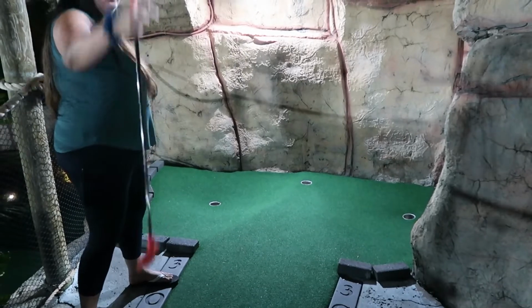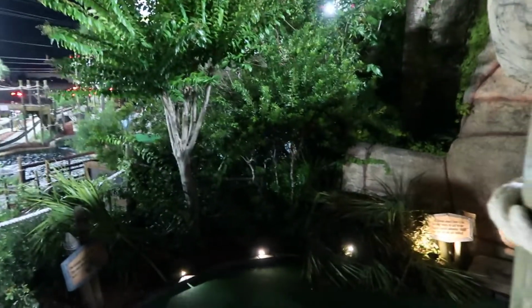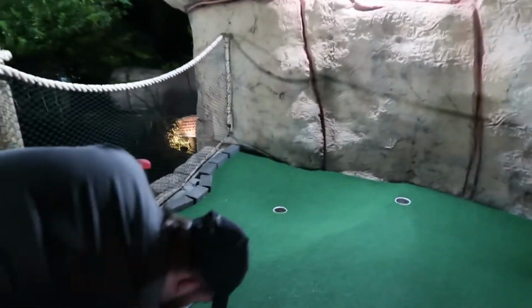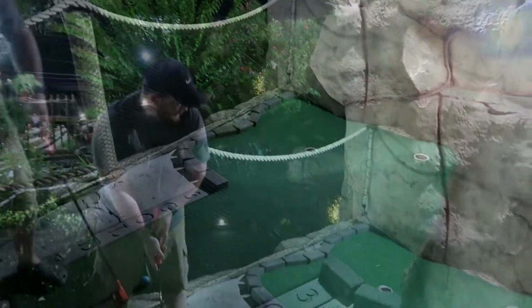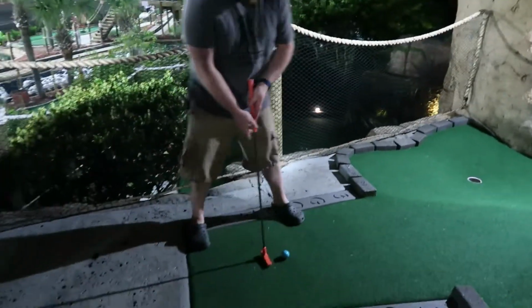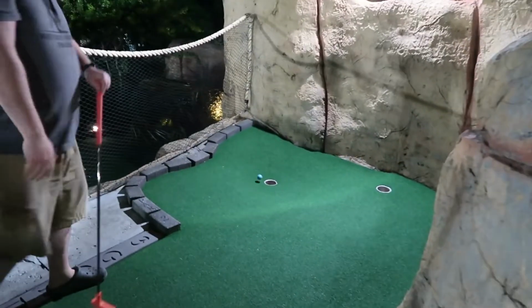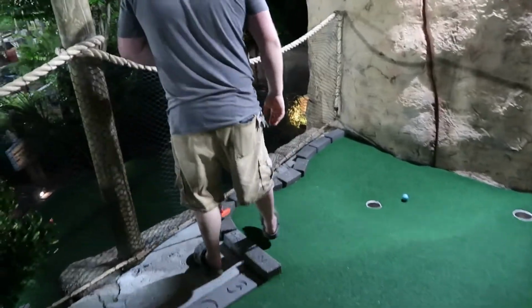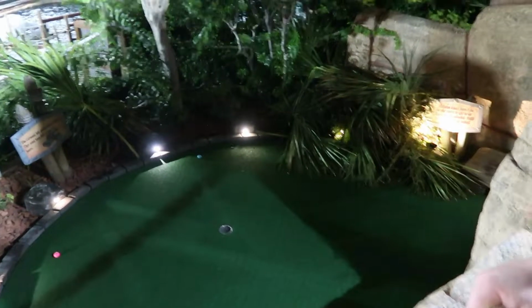Oh, what? She got robbed. Oh, she almost made it though. Where'd it go? It's right there. You going to go ahead and go now? Yeah, this one we're going to do the proper way. I think the proper way to play is one person goes and then the next person goes. You going to go for that middle one? Oh, look at him being all fancy. Oh, he got the same hole I did. You hit the rim and I didn't.